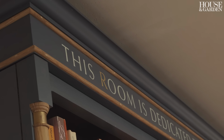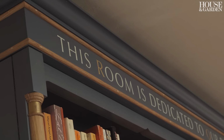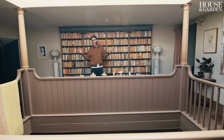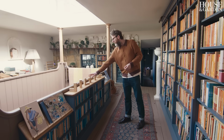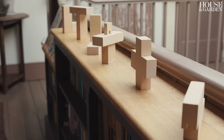You can see that every so often there is a gilded letter, which means as you walk along, it spells out her name, Rosie. So it's quite lovely for us, as we come and go through this space every day, we're reminded of her.